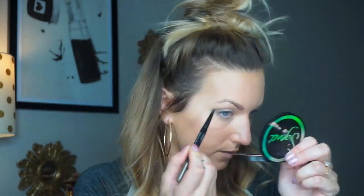Okay, so next I'm gonna go ahead and do my brows because they're looking a little ratchet right now. And I'm going to be using this new Maybelline Brow Define and Fill Duo in the color Soft Brown. It's a little bit dark for me right now, but it's because I'm so pale. And I'm just simply going to fill the underneath and the outer edge of my brow and then spoolie it out.